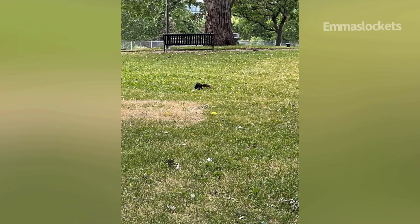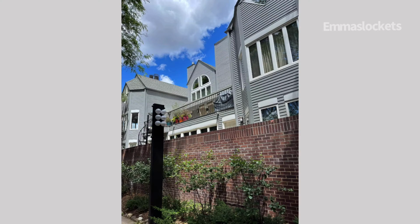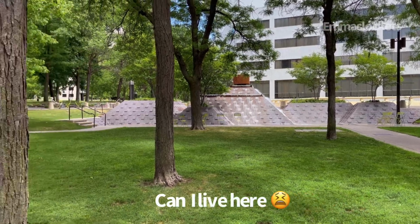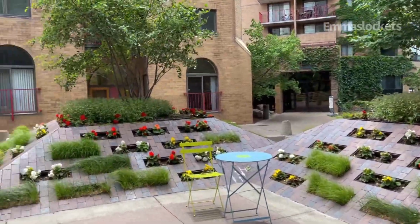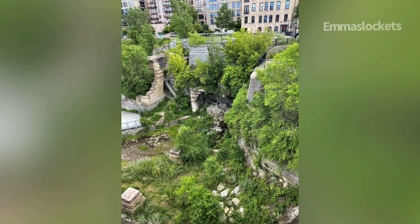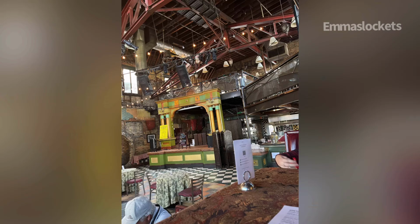Here's some more pictures of skylines, and we found a black squirrel. Here's my cake and some flowers, and here's these apartment buildings that I wish I could live in. Like, these are so pretty, so lush, so nice and peaceful, and they did such a nice thing to the courtyard. Some more pictures of all around the city. My legs hurt from all this walking. This is where we ate at.